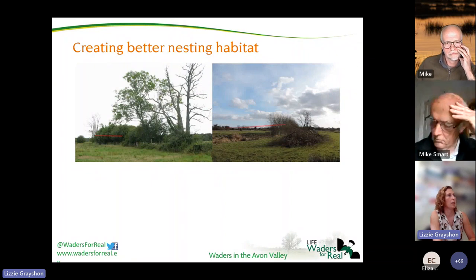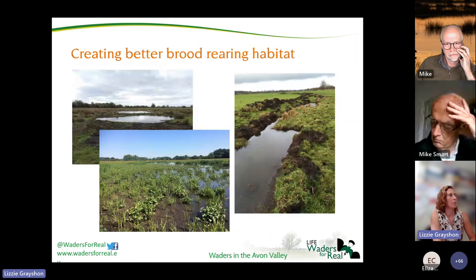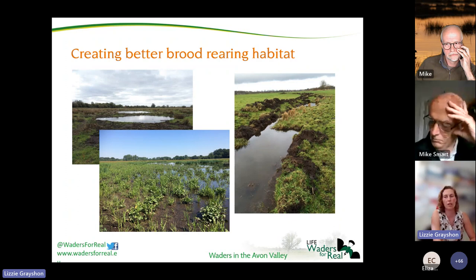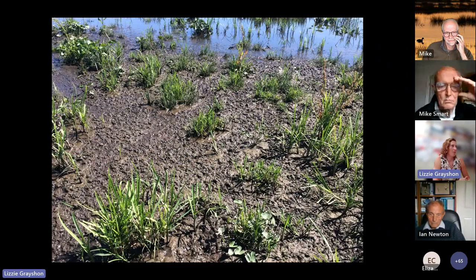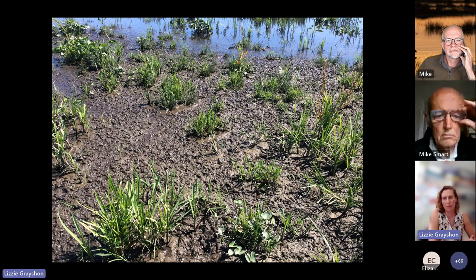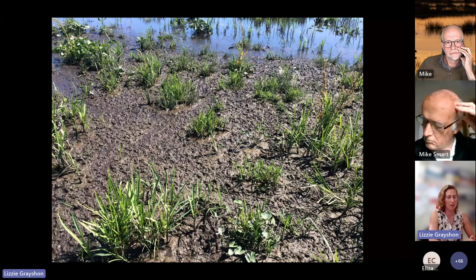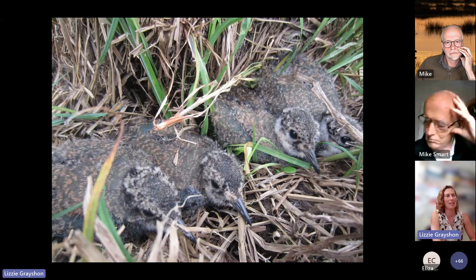So we did things like creating better nesting habitat, removing some of the fences that were no longer stock proof and opening up these meadows to make them better for breeding waders, and then improving brood rearing habitat, creating more wet areas for birds to take their chicks, for chicks to feed, creating really rich invertebrate areas. I've always got to throw this photo in. This to me is a perfect little muddy puddle for waders to take their chicks, but obviously this is quite a hard sell to a farmer. It's not very good for grazing, it's not very good for hay. But seeing a big brood of lapwing chicks is quite an easy sell to a farmer. Everybody loves lapwing.